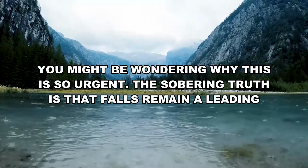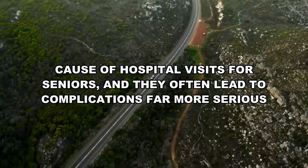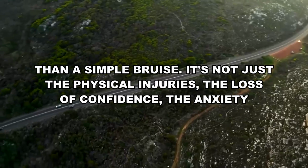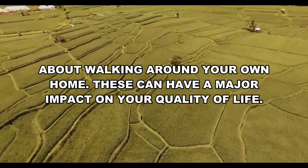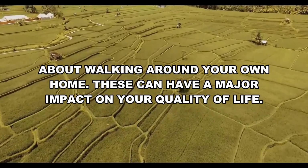You might be wondering why this is so urgent. The sobering truth is that falls remain a leading cause of hospital visits for seniors, and they often lead to complications far more serious than a simple bruise. It's not just the physical injuries, the loss of confidence, the anxiety about walking around your own home. These can have a major impact on your quality of life.